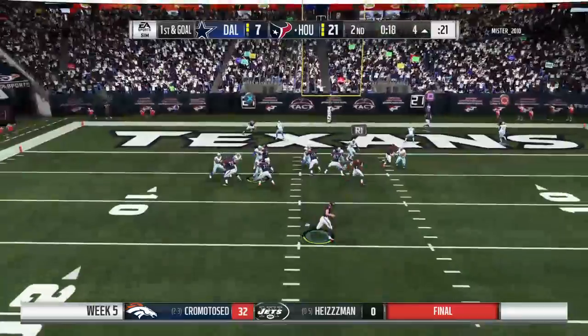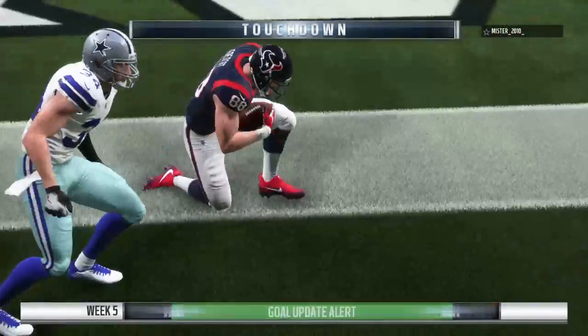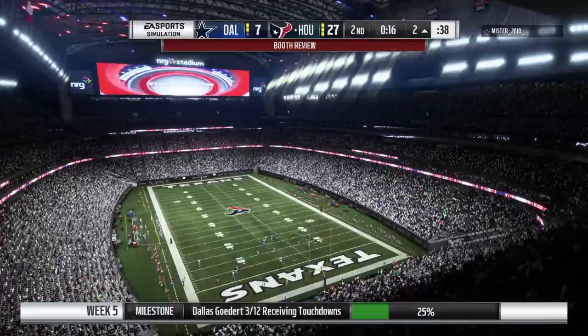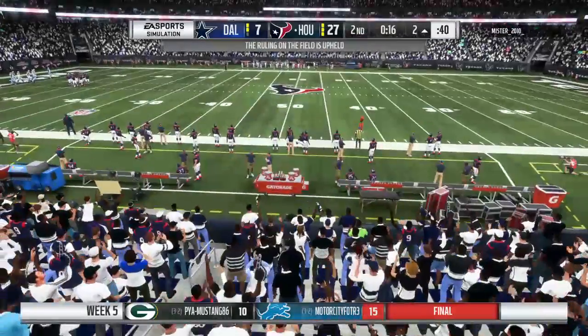They go play action here on 1st down. And got his man. It's caught. Touchdown, Houston. 3rd touchdown pass now for Derek Carr. And the Texans will extend their lead.